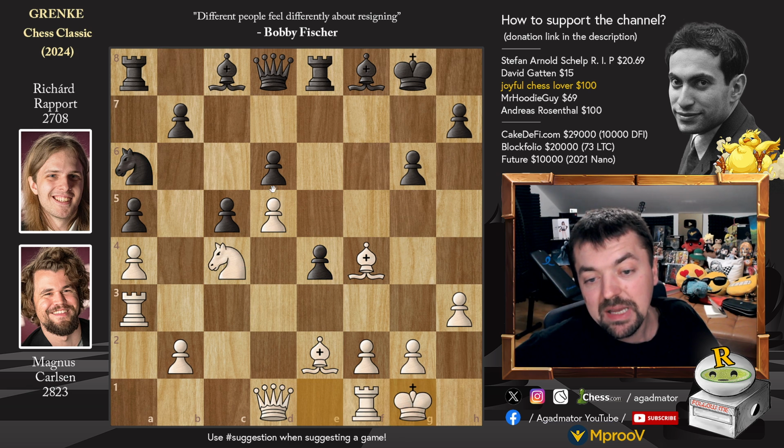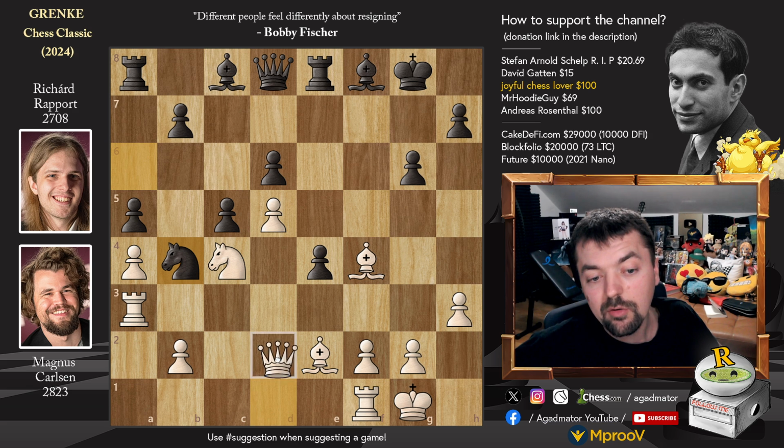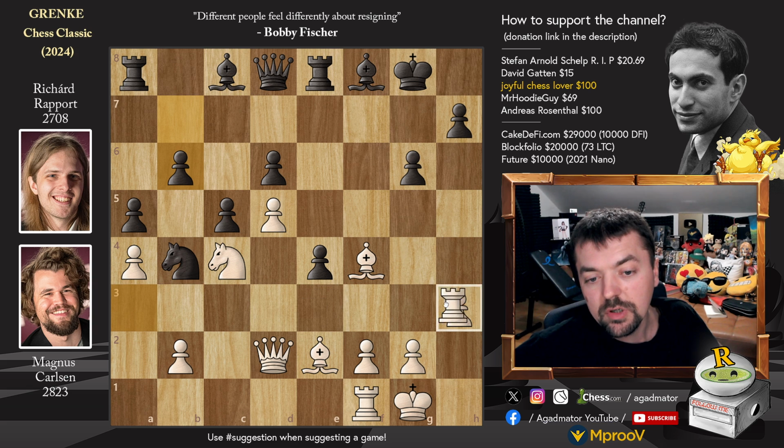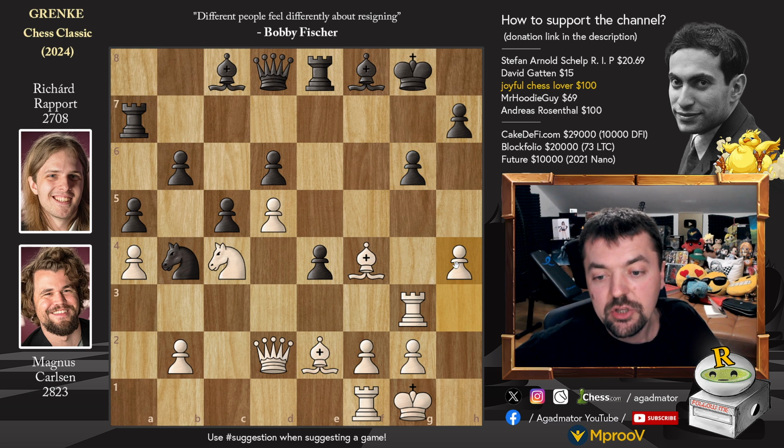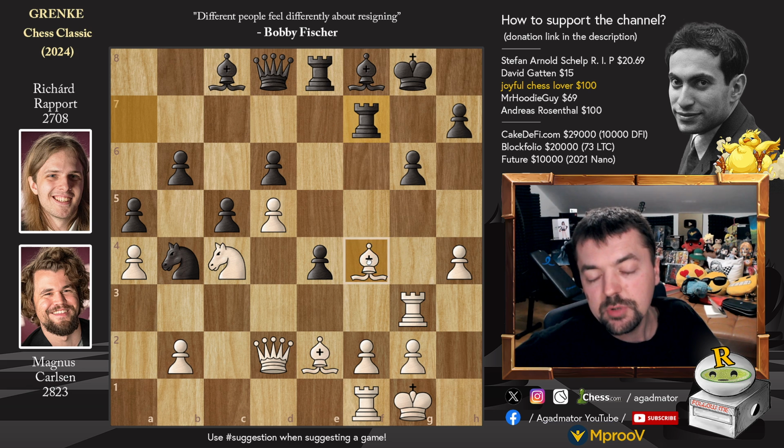We have castles by Magnus, knight to b4, and now queen to d2. We have pawn to b6 and rook to g3, now putting pressure on the black king. We have rook to a7, preparing to bring the rook to g7 or f7 if needed, and pawn to h4. We have rook to f7, now preparing queen to f6 to go after the bishop on f4.